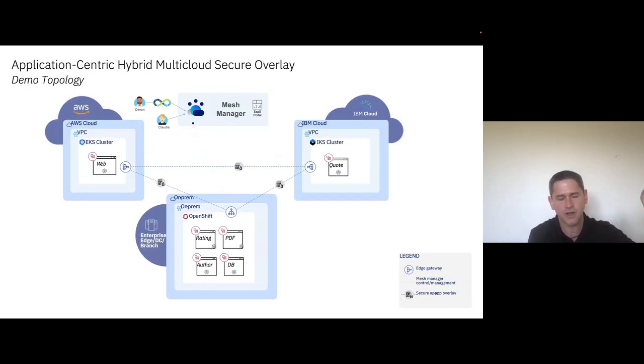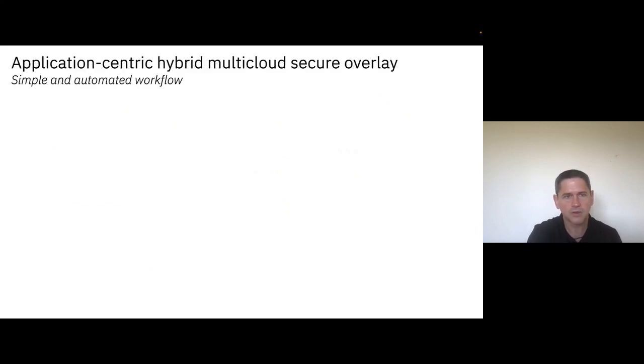They're trying to get to that point where they've got this web server that's running over in AWS Cloud. They've got a microservice that's running in IBM Cloud. And they've got a number of services and applications that are running on-prem in OpenShift. So we look at the workflow here. So we're going to introduce Devin. Devin works in DevOps. Claudia works in CloudOps.